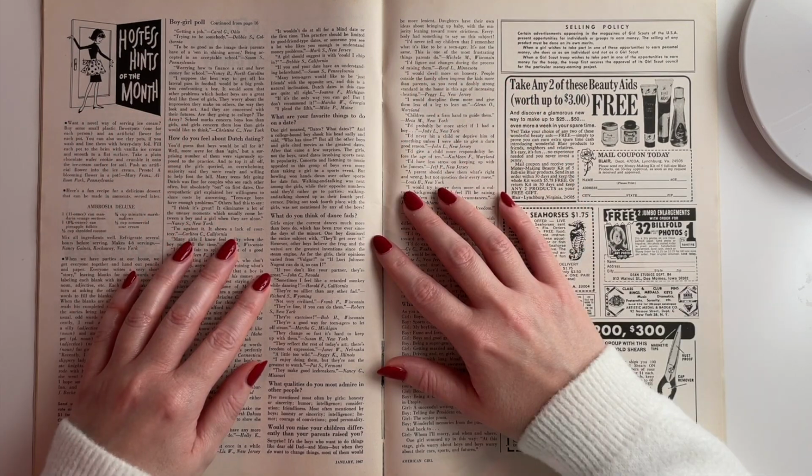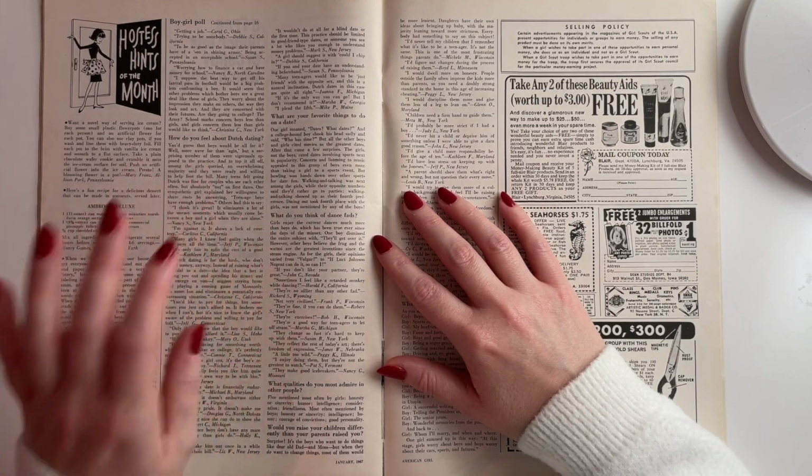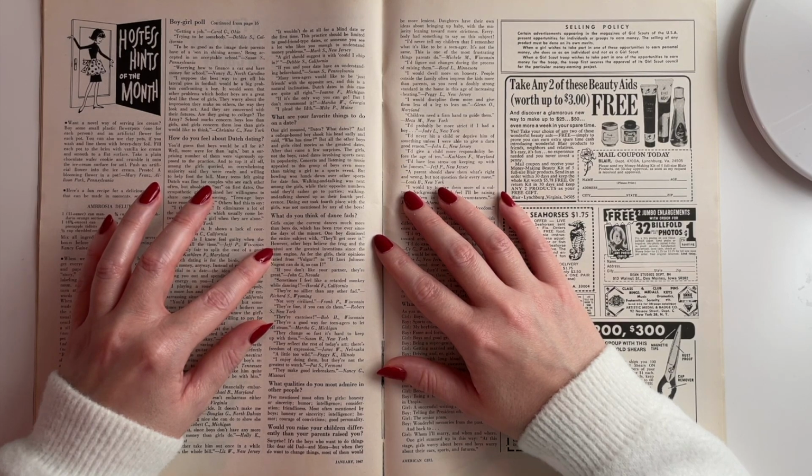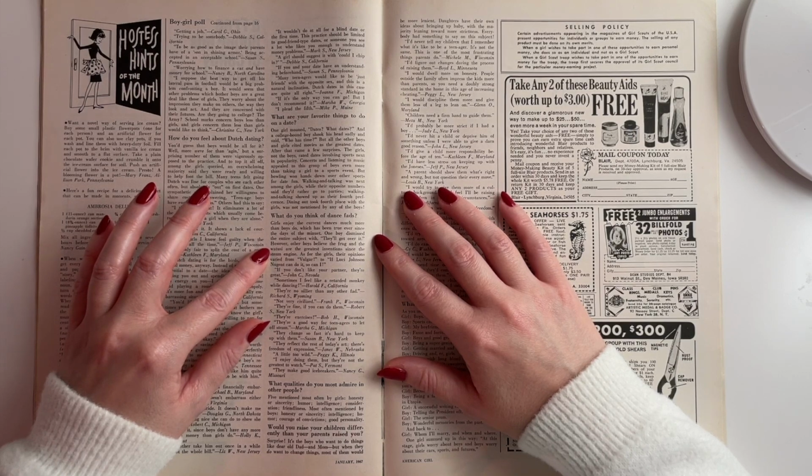So the next question they asked was, "What do you think of dance fads?" The summary at the top says, girls enjoy the current dances much more than boys do, which has been true ever since the days of the minuet. One boy dismissed the entire subject with, quote, "They'll get over it." However, other boys believe the Frug and the Watusi are the greatest inventions since the steam engine.